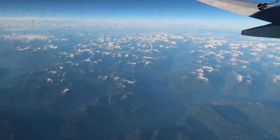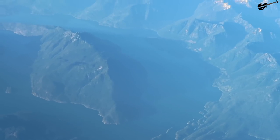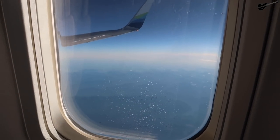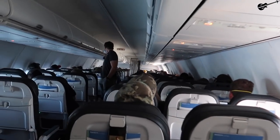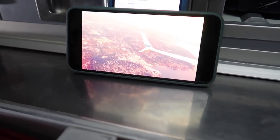Towards the end of this flight, I actually went to the back of the plane and to the other side of the plane also and got some other shots. And I ended up talking with Martin. Boy, he's definitely one of the best flight attendants I've ever had. And he actually sent me some footage here for the video, so enjoy.